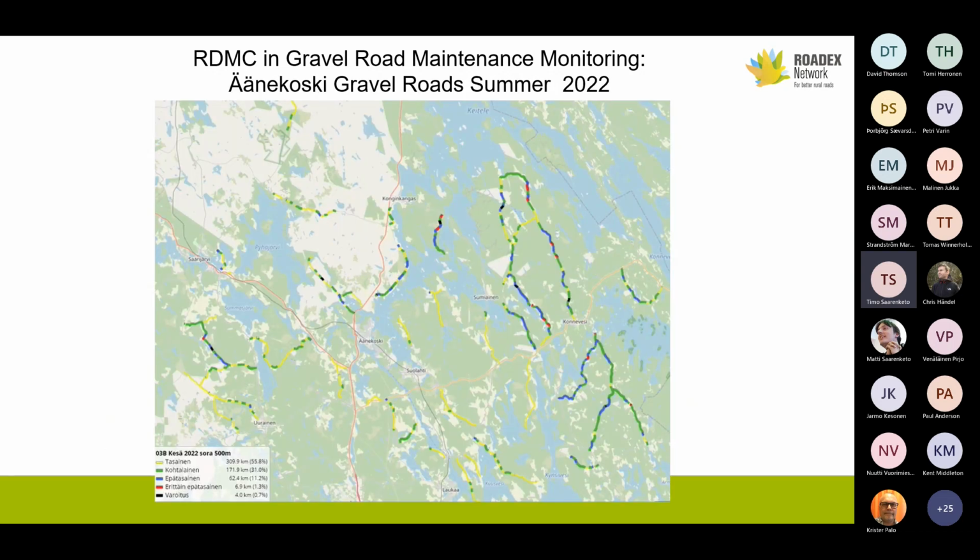And if you put them on a map, you can see that this is from the Äänekoski gravel roads last summer. From that you can see yellow roads are pretty much excellent roads, very nice roads. This is evaluated as a 500-meter average, so you can easily detect visually on these maps that these gravel roads are those that need a clearer analysis of what is wrong.